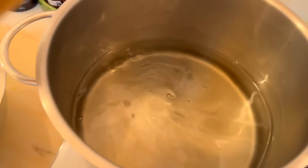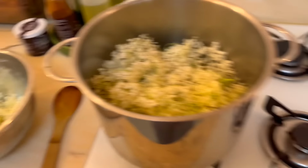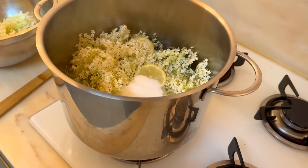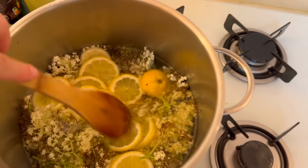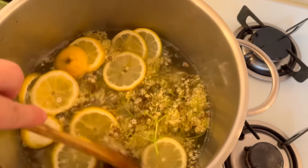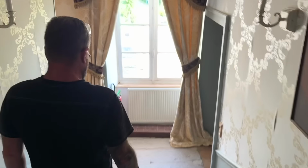I think that's all dissolved. So that's the elderflower. That's probably more than 20 stems. So I'll take this off and use that as a decoration for the posset that I'm doing. I'll put the lemon in. And then citric acid. I think I need to cut some more lemon. There we are, everything is in. I'm just going to give that a stir, and I'm going to let that just stay and infuse until tomorrow. Already smells very good.